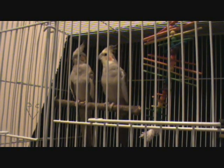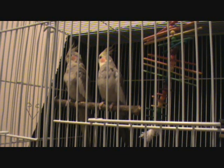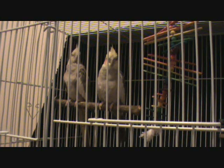These birds are actually not hand tame. They don't like people, not because they're breeding, it's because they were never raised that way.